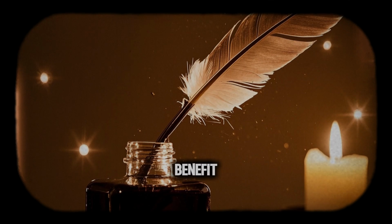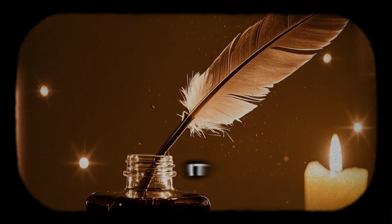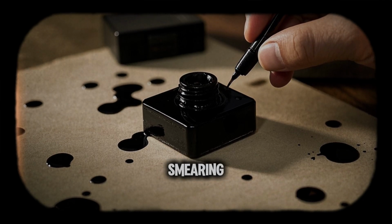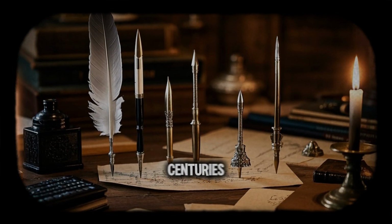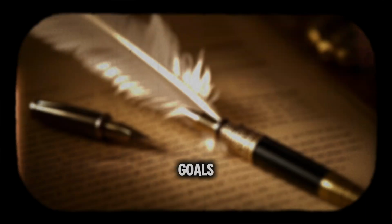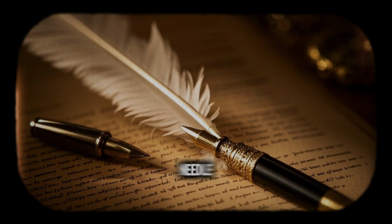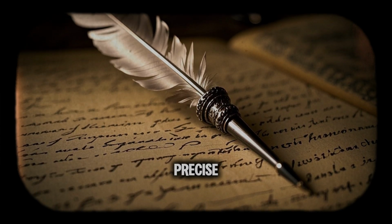The biggest benefit of the quill was that you could reuse it again and again by simply dipping it back into the ink. But because the nib or point of the quill could break off in the wax, the writer would often end up smearing ink everywhere. Not exactly the most efficient method of writing, but as the centuries passed, new materials were discovered that helped writers achieve their goals. In the 15th century, for example, people started using metal nibs that were shaped like the point of a needle. These were attached to quills, but they allowed for much finer, more precise writing.